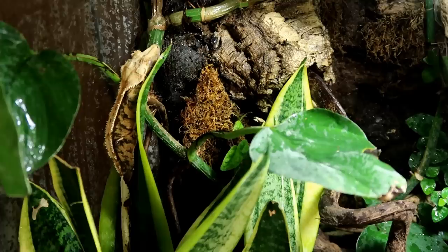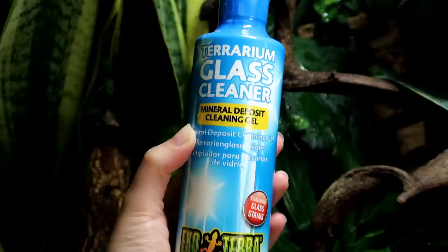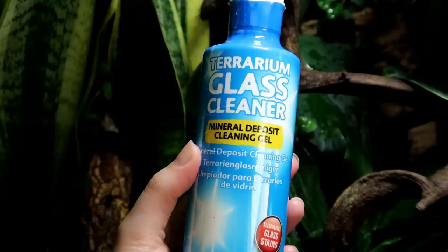So obviously they're crepuscular and they need sleep. So that's what I'm going to do. I'm going to leave her alone for the rest of the day. But before that, I will wash down her walls. Obviously this isn't a daily thing. You don't have to wash down the glass daily, but it is something you're going to have to do. Most waters will leave watermarks on the glass.